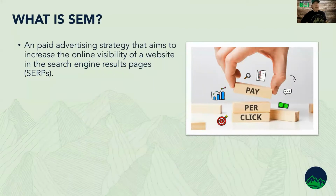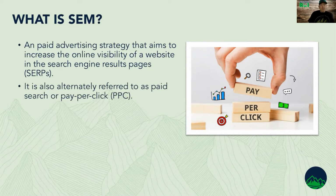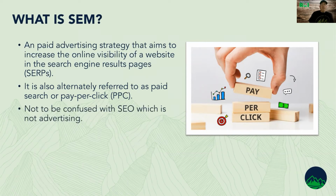So any paid advertising strategy that aims to increase the online visibility of a website in the search engine result pages. If you've ever heard of the term SERPs, that's where that comes from. Getting a little nerdy on you. It's also alternatively referred to as paid search or pay-per-click. So we're talking about PPC and search engine results. So don't be confused with SEO, which is not advertising. We'll talk about that later.